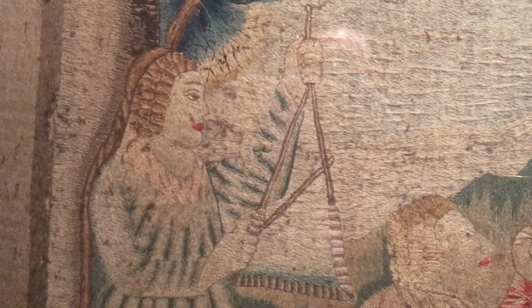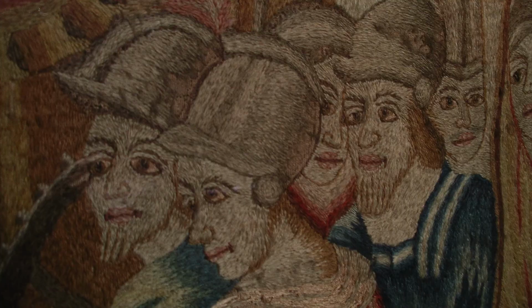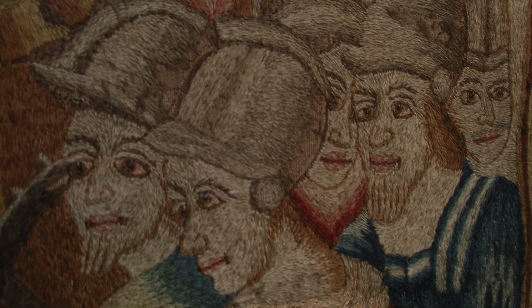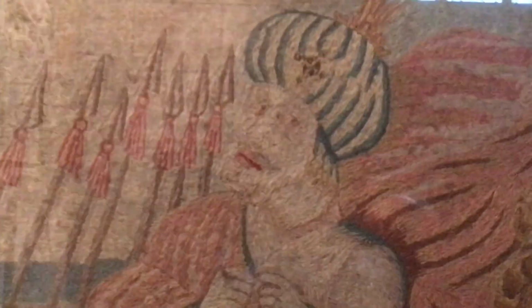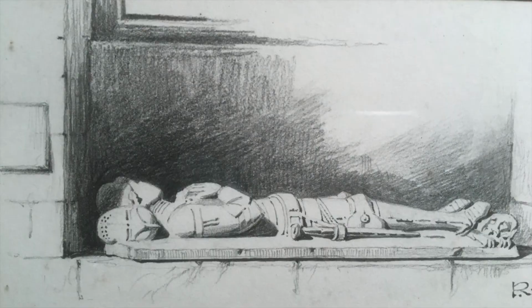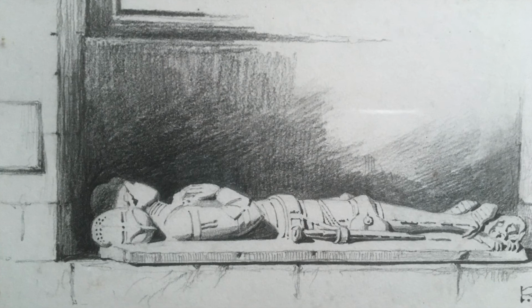Jephthah had just won a battle over the Ammonites and vowed that he would offer a sacrifice of the first living thing to meet him on his return. Jephthah's daughter, playing the tambourine, comes to meet him, hence the anguished look on Jephthah's face. He is distraught. You can look up the book of Judges, chapter 11, to find out more of the story.